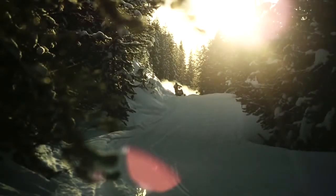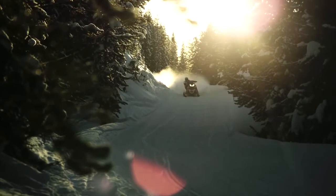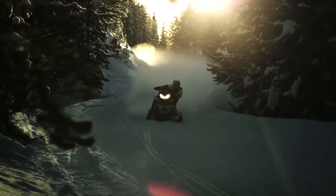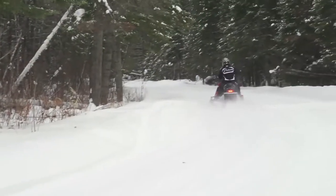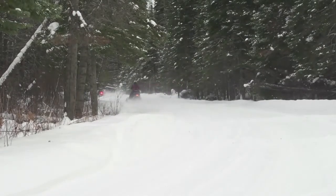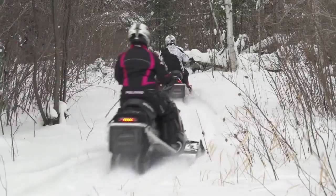Don't jump your snowmobile over large drifts or similar terrain. Jumping may injure your back because of spinal compression that could occur when the snowmobile impacts the ground. The seat and suspension of your snowmobile has been designed to provide protection under normal riding conditions. Your snowmobile is not intended for this kind of use.